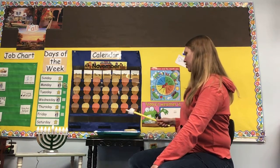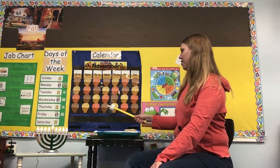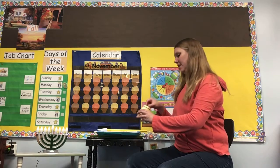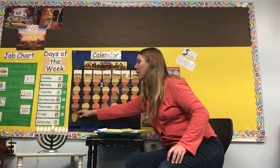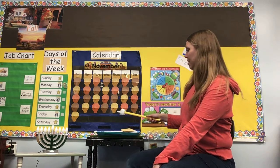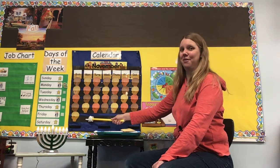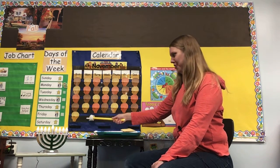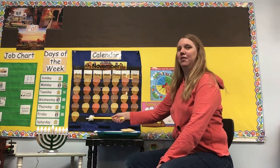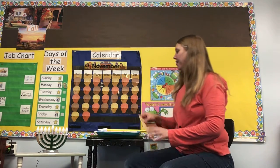26, 27, 28, 29. Brown, yellow, orange, brown, yellow. A 29 on a yellow turkey, and we have one more to go. This one's a little bit tricky because we're switching to a different set of 10s. 26, 27, 28, 29. And does anyone know? 30. Let's see. Brown, yellow, orange, brown, yellow, orange. So we have a 30 on an orange turkey, and that is today.